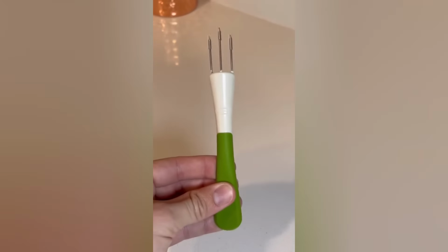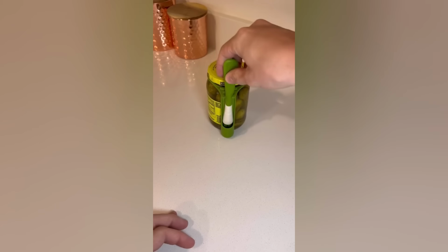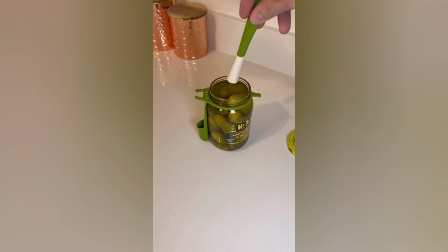No way. Number three is my pot and pan organizer that is super easy to put together and customize, and it also helps my OCD so much. I like it. Number four is my pickle fork that you can wrap around the pickle jar, so it's always there for you when you need it the most.